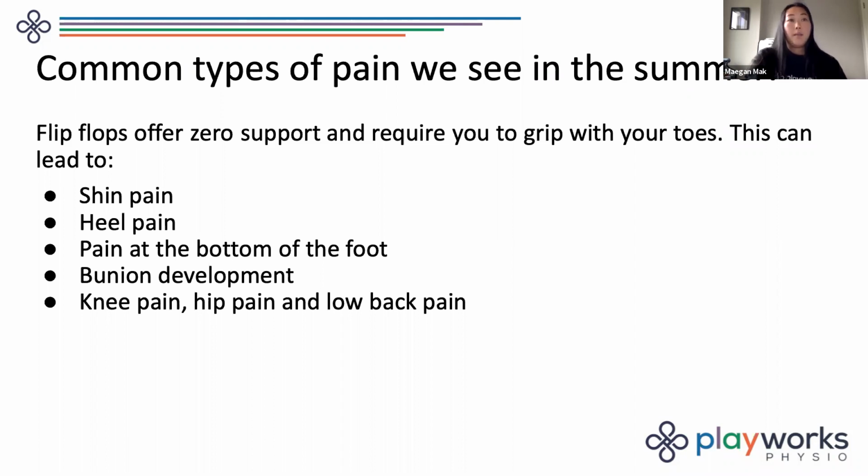Knee pain, hip pain, low back pain. This is from wearing flip-flops or not supportive enough footwear in the summer, but we see it mostly in kids with poor core strength and bad posture. So it's a combination of these things that lead to the kids compensating and using other muscles more than they should be, and then that results in pain in these different areas.